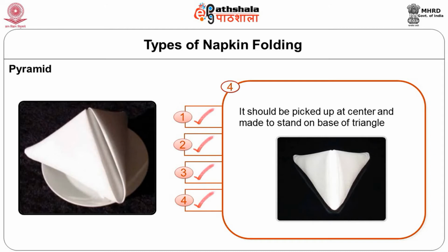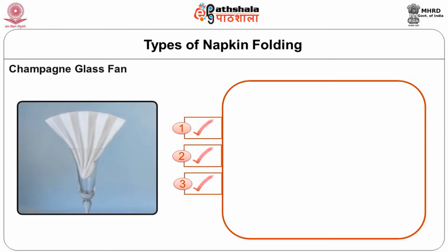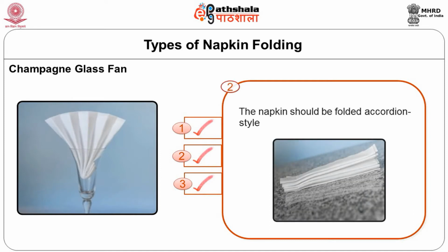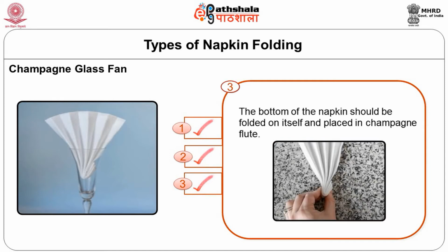Now next let us see how to make a champagne glass fan. The first step is that the napkin should be folded in quarters. The second step in this preparation is that it should be folded in accordion style. The third step is that the bottom of the napkin should be folded on itself and placed in a champagne flute.